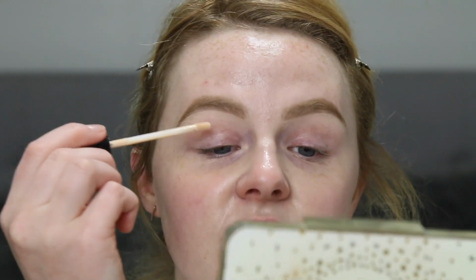So starting off the look, I'm just going to prime my eyes the way that I do it best, and that is just with concealer, and I'm going to use the Fit Me. So to set that, I'm just going to be taking the Wet n Wild Photo Focus Pressed Powder in the shade Light Warm with just a fluffy brush, and I'm just going to set all over my lid.